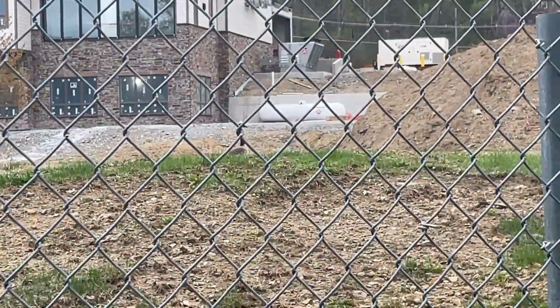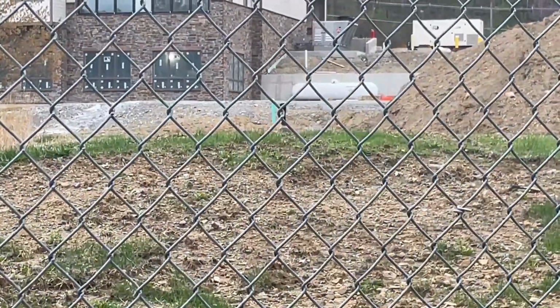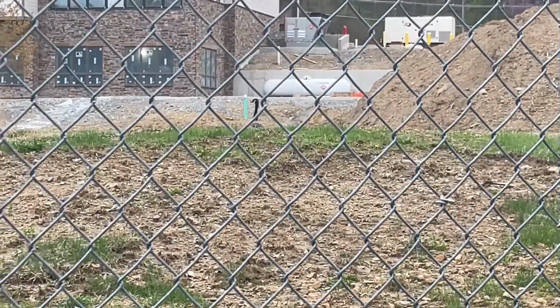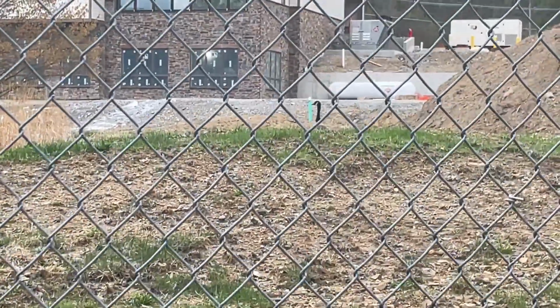There's a duck or a goose walking around up here near this construction, all by him, lonesome. So to get him on here. Looks like he's a little lost.